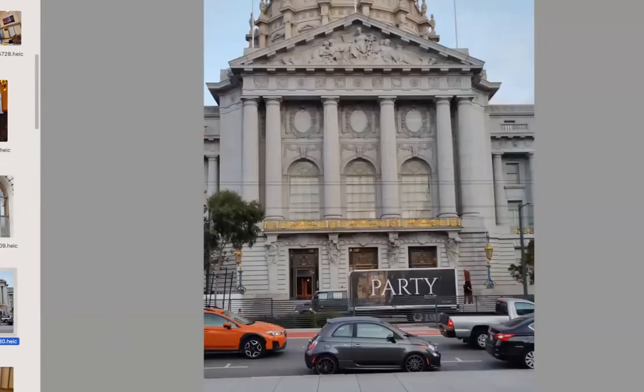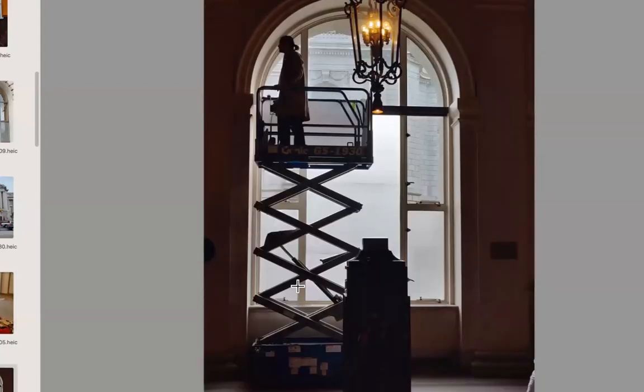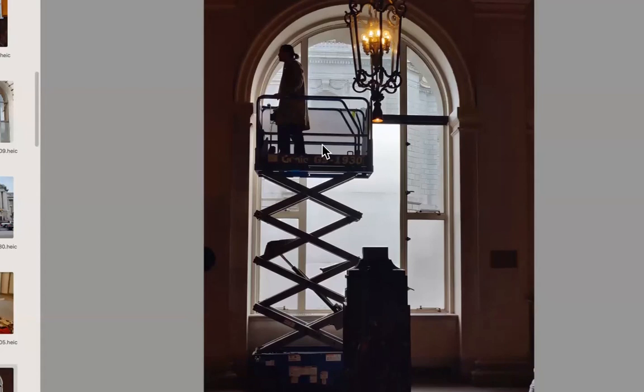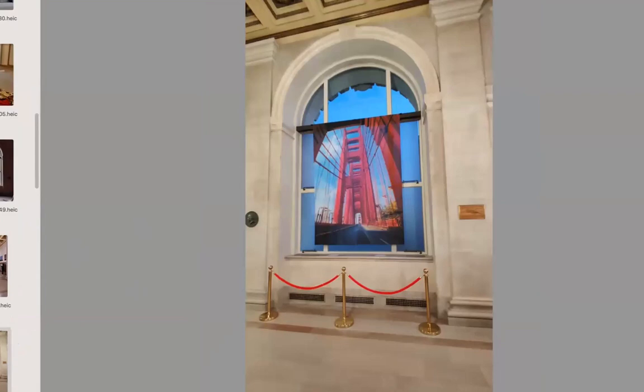This is City Hall that is across the street. Here is my curator. There are a lot of problems to solve besides taking photographs when you are putting a show like this together. Like, how do I hang the work? You were not allowed to put any nails in the beautiful stone that they have there. So I figured out a system with very strong magnets and some tape.